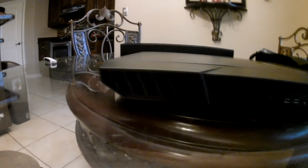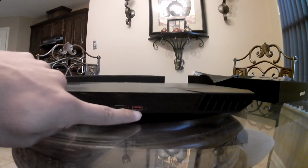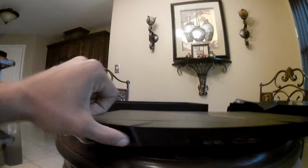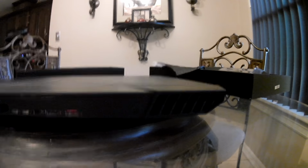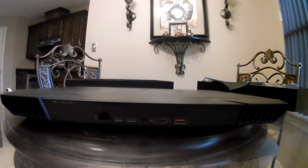You tell me, guys, especially you car guys, what does that remind you of? These exhaust vents right here. This is an LED bar right here. Look at all that. Look at all these ports. It has Thunderbolt ports here, two of them, HDMI, USB 3.0, and also more. You guys have it, man. But again, what does that remind you of? For me, it reminds me of a Lamborghini exhaust, and that's one of the reasons I fell in love with this design, this computer, and also its performance. Its performance is insane.